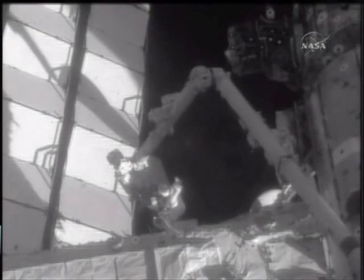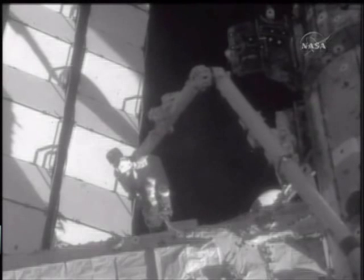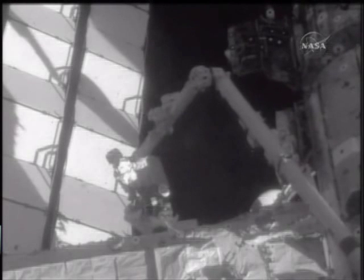Good work. And with Danny Olivas driving bolt number 3 at the proper torque setting, the ammonia tank assembly is now firmly secured in the Port 1 truss of the International Space Station. At 7:24 p.m. Central Time, the new tank is in its parking place on the port side of the International Space Station's backbone.